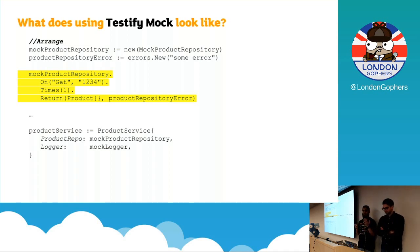Now, how you will use it is simple. You will have a mock product repository. You will say on Get call with this argument, 1, 2, 3, 4, return an empty product with a product repository error which has been defined above. And for this, we're being explicit that this interaction with this mock should only be once and only once.